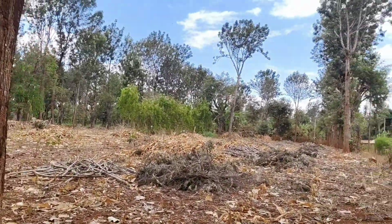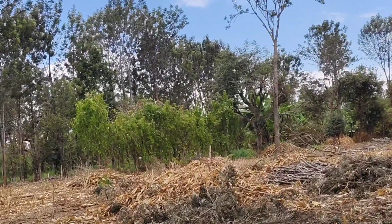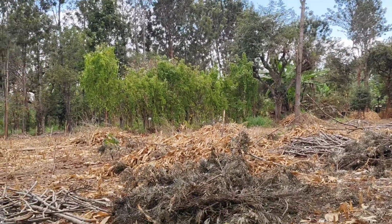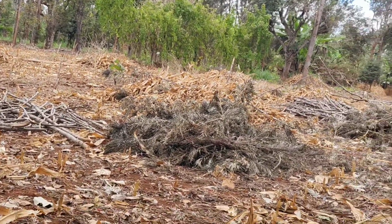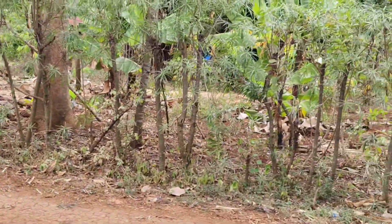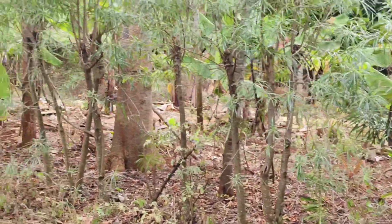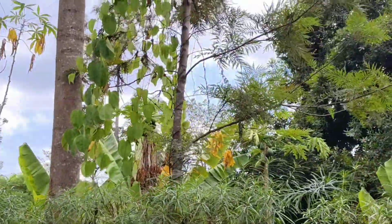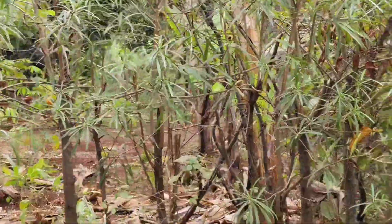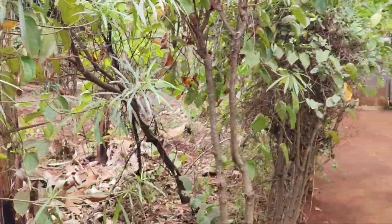You see the far end over there? Let me zoom in. That green plantation over there, that one. All that is yams. Remember I told you, a yam is a stem and it attaches itself to a tree like that. So those green leaves are for yams.